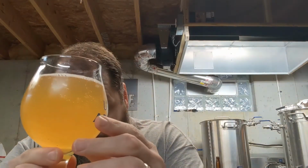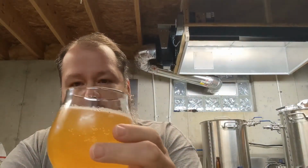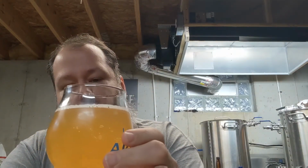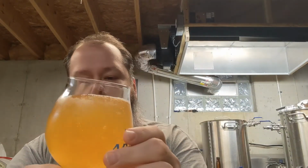Can't see through it, but there's nothing visibly floating in the beer, so I'm okay with that. It's a really pretty gold color, light gold, like hay straw color. That's good. I like it. Yeah, so we'll get on to aroma.